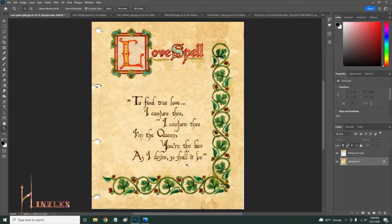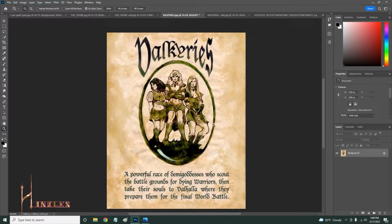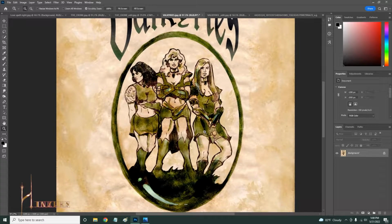And that's just not true. Another example of this is the Valkyries. So this is a version of the page that people have seen a lot of. This was featured in the Charmed magazine. We've seen this a lot, and I know a lot of people, their first instinct is, well, wait, that's this.